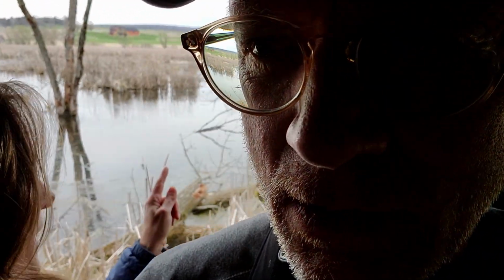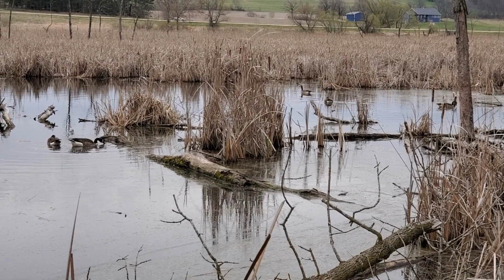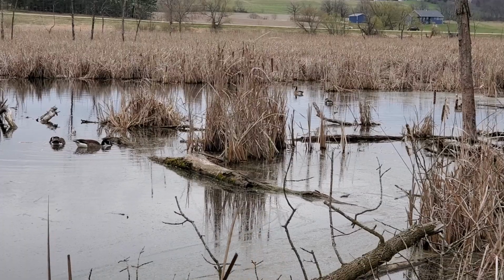Oh boy, oh boy, oh boy. There you go. You can see the geese. See that's incredible. Oh my goodness. Where else can you see Canadian geese?